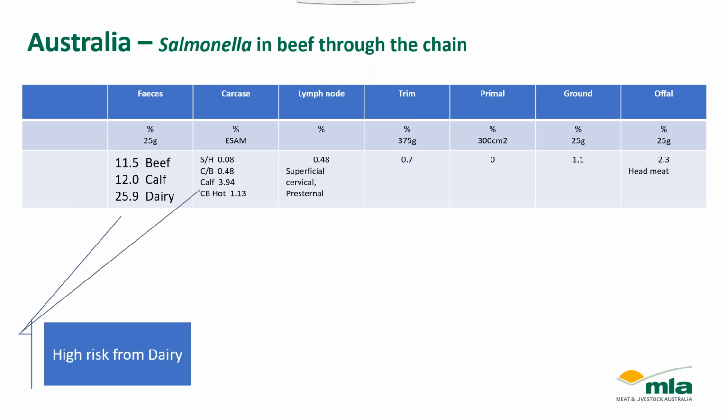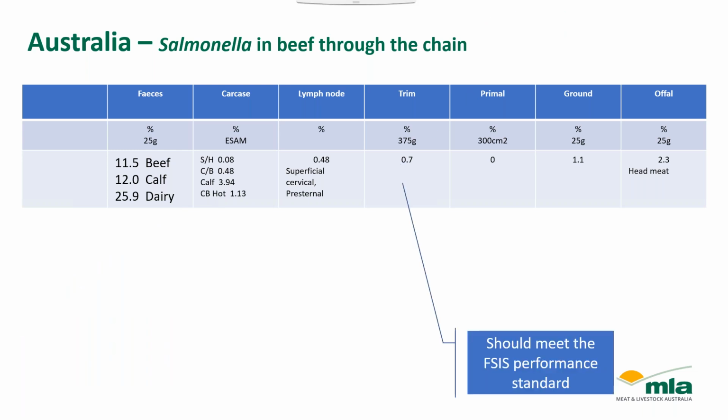So we think we should meet the US performance standard pretty well, because we only find, even when we've done a test to look at these 375 gram samples, the STEC type samples, we've only found Salmonella in less than 1%. So all of our establishments on average will meet that 2 out of 48. So even though it's not a requirement for us, if anybody asks you as a country, we certainly meet that standard.